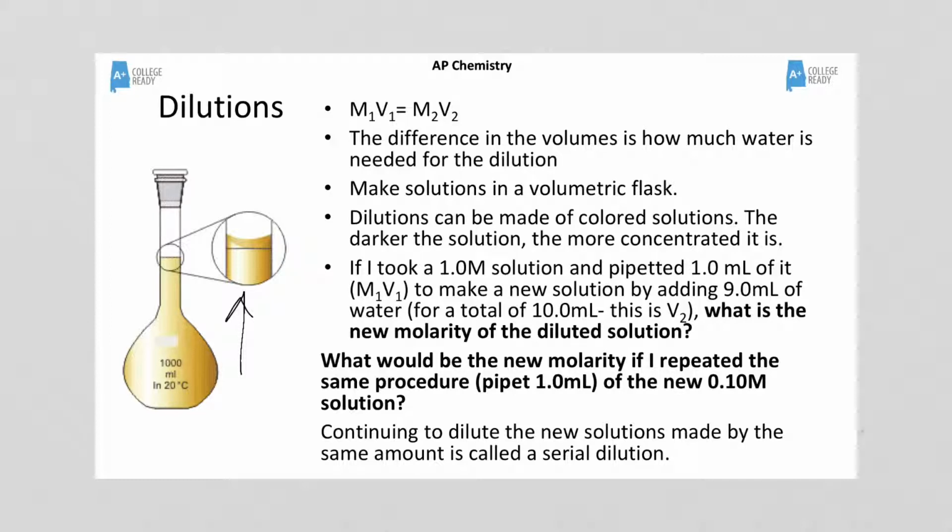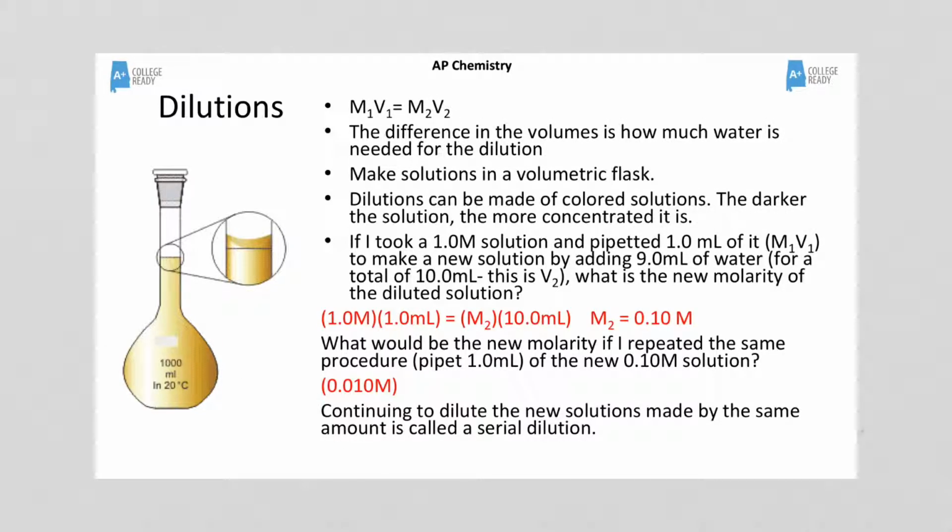So the question is, what is the new molarity of the diluted solution? So it's a way to use that dilution formula. So there's the math associated with that. Again, the first volume is the small amount of the concentrated, and then the second volume is the total volume that I'm making, which would include the concentrated plus the water that had been added.